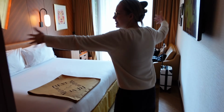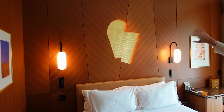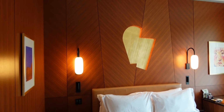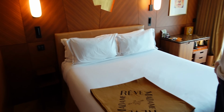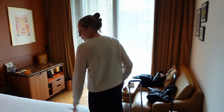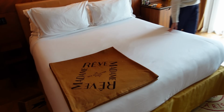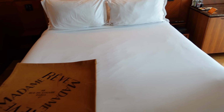And then we've got a really lovely, I love this headboard ornament. I don't know what to call it. It's an art piece but embedded in the wood. It's lovely. And we've got a huge bed. It's pretty big, like our bed at home. No, it's better. It's slightly bigger than ours.